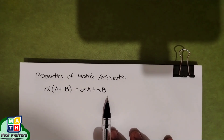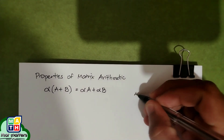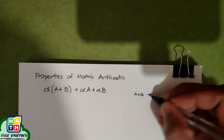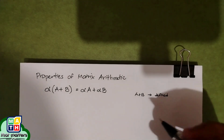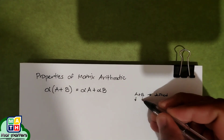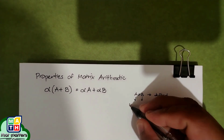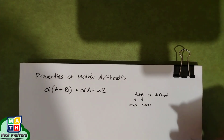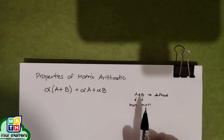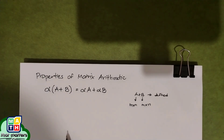So we are going to show this property to be true, but first, let us also remember that this is only true if A plus B is considered to be defined. It's defined if the matrices A and B are of the same type. I'm talking about if A is an M by N matrix, B should also be an M by N matrix so that their sum is defined. Okay, let's take note of that before we start with the proof.